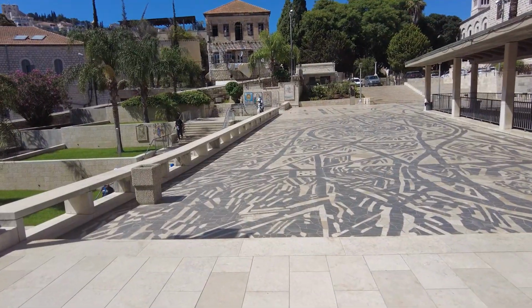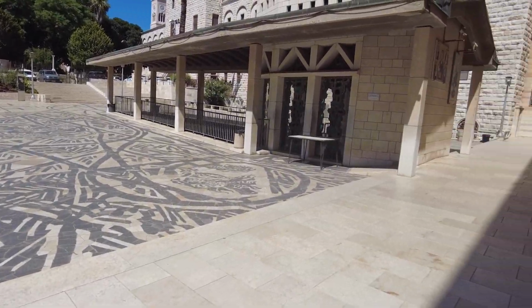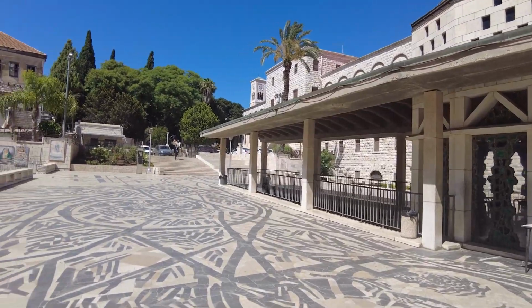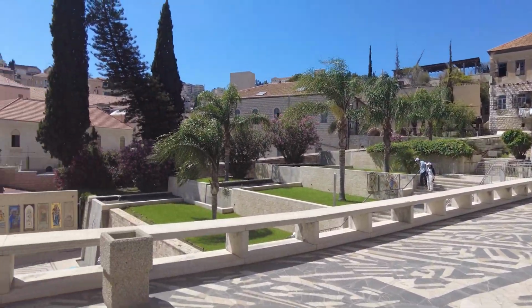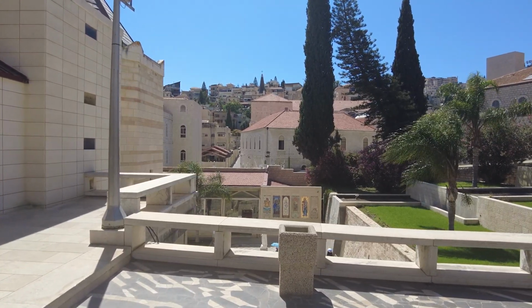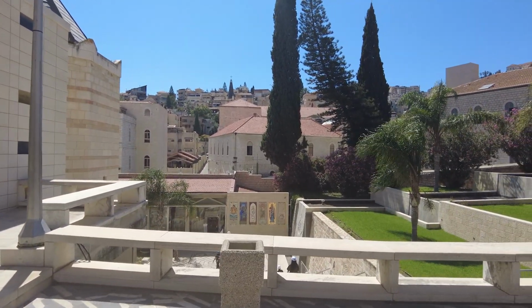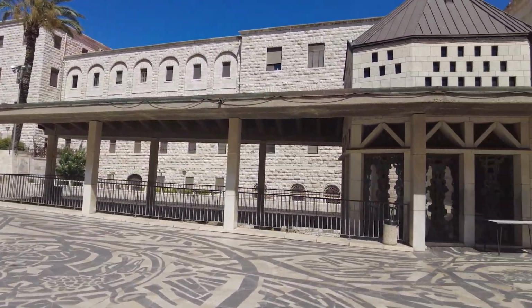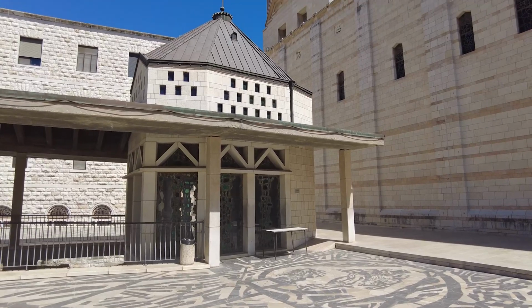Leaving the Basilica of Annunciation, the second floor, you walk into this courtyard that you see here. And on the right, the white stone building, that is actually St. Joseph's Church. It is adjacent to the Basilica. It's only a few meters apart, so you can walk and go into that church as well to visit it. I will dedicate a separate video to that church.